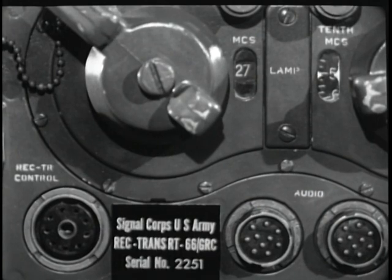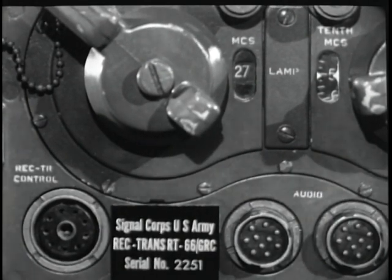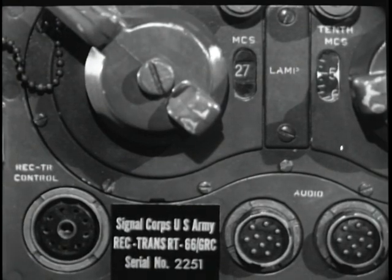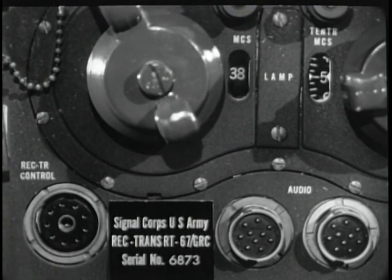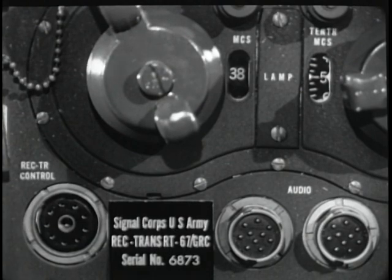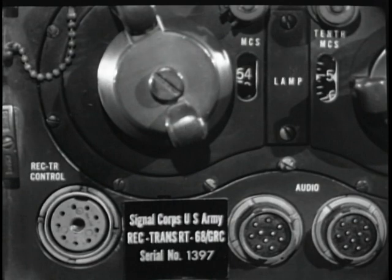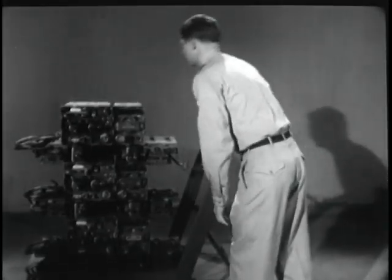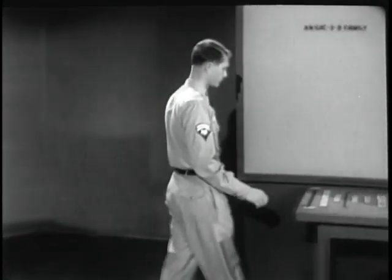For example, the RT-66 covers the range from approximately 20 to 28 megacycles. The RT-67, from 27 to 39 megacycles. And the RT-68, from 38 to 55 megacycles. Ordinarily, you wouldn't find an installation that included all of these units. But if you'll follow the demonstrator over to the blackboard, he'll show you why they are stacked in one pile.